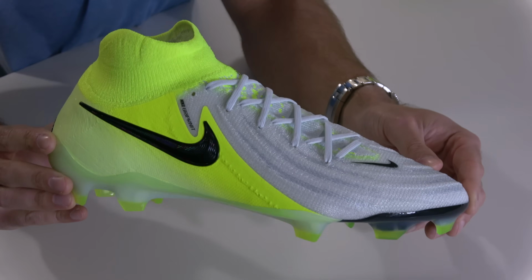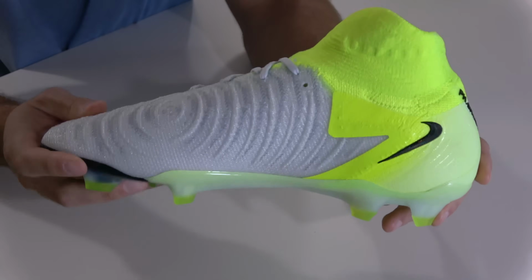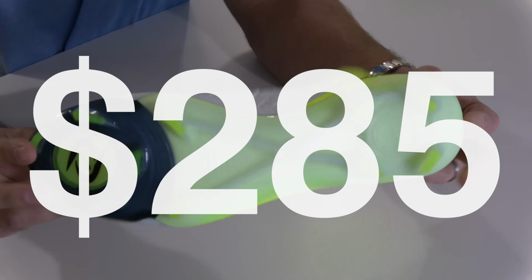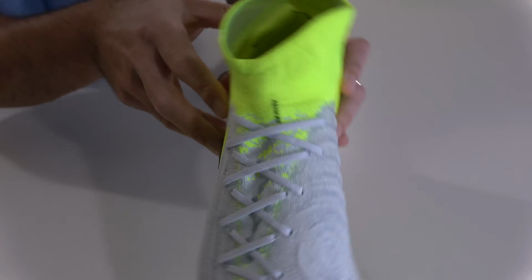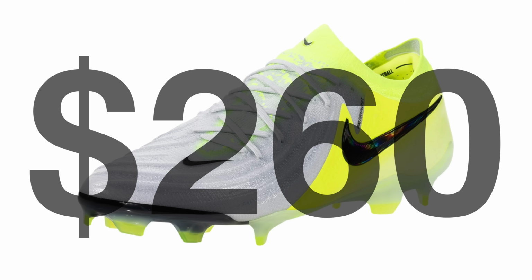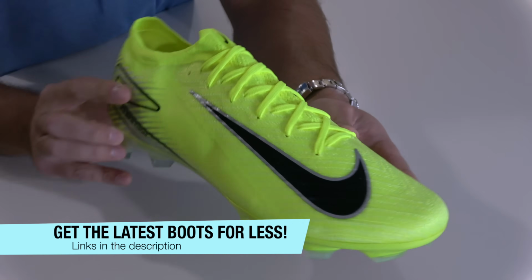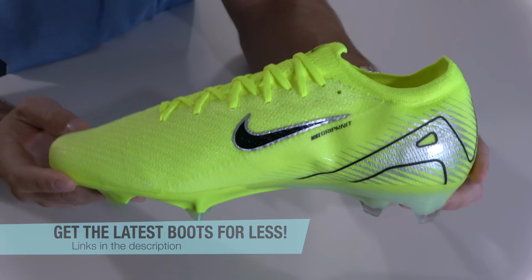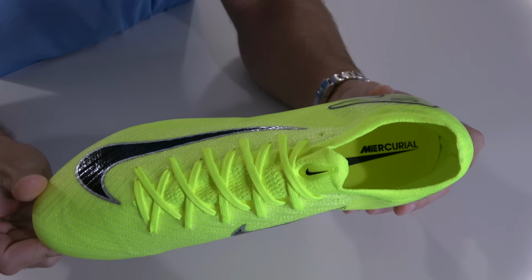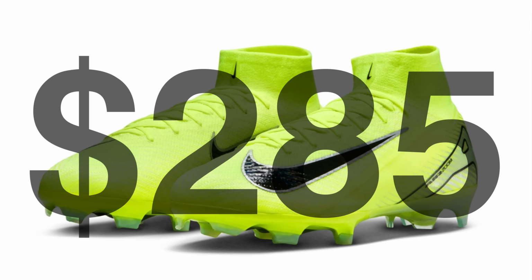Starting with the price, where Rodri's boots are the Nike Phantom Luna 2 Elite, the mid-cut variation of the current top-end Phantom, which bears a retail price of $285. However, if you don't necessarily need a mid-cut collar, you can opt for the low-cut GX2 Elite, which retails for $260. Where Vinny Jr., unlike Rodri, prefers the low-cut version of his boot of choice, which is the Zoom Mercurial Vapor 16 Elite. This is a football boot that retails for $260.